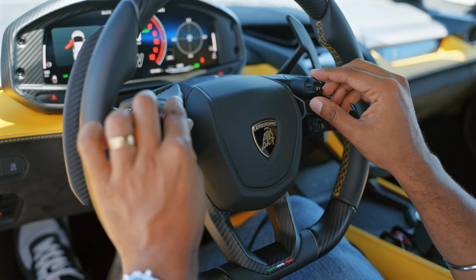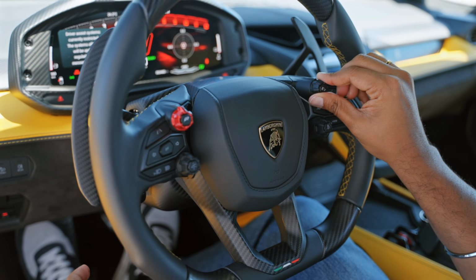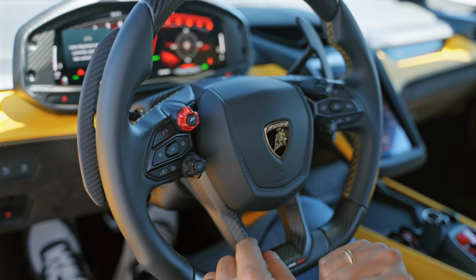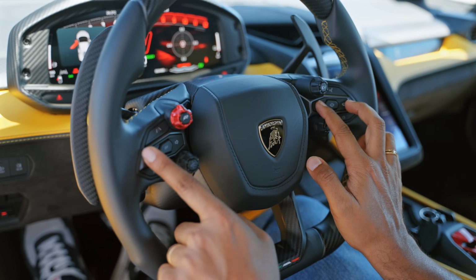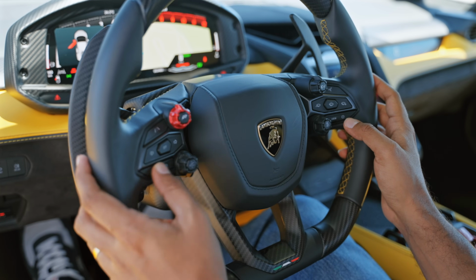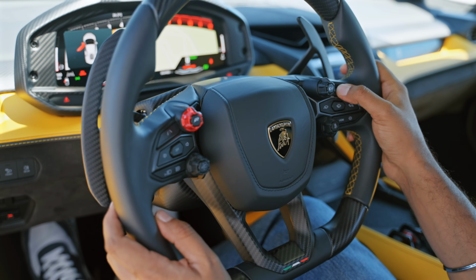The full performance mode, obviously you get it only in the Sport and the Corsa mode. So you get the full performance mode out here, and this is your all important nose lift button. You also have your wipers on the steering, you have your indicators on the steering. This is for your ADAS, so you got lane keep assist, you can change the views out here. This is your dipper, and you can long press this and say hey Siri and what's up.